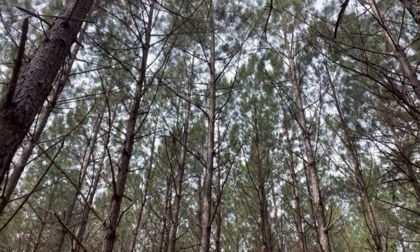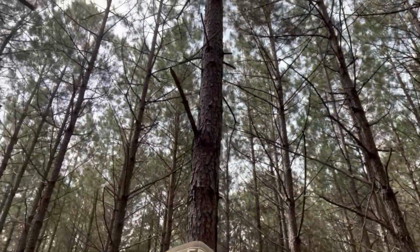All right, so now we are out here on a tract that has not been thinned yet. This stand is 15 years old, and it is going to be thinned this coming year. It's on the harvest budget for this coming year, and it definitely needs it. You can see above me, all those treetops are touching. All of our crowns are touching, and that's not really what we want to see.